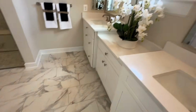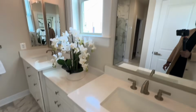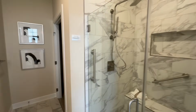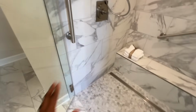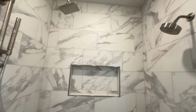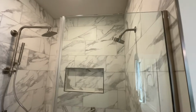So our bathroom, dual vanity. They've got the soft close cabinets. So our linen closet. And so a walk-in shower again. No tub, so you don't have to hop and jump and do all that stuff to shower. They've got the grab bars that you could hold on to. They've got the bench sitting area in the shower. Got 2 shower heads. So if you're a little bit taller, you can utilize that. If you're not as tall, that's another option.